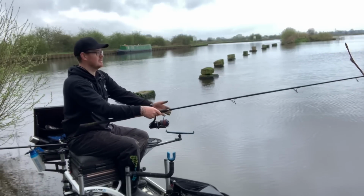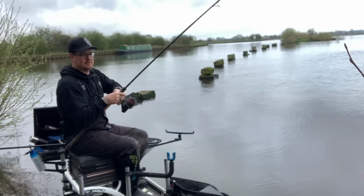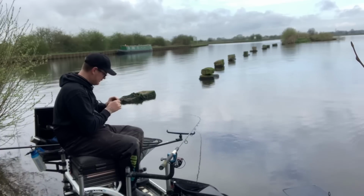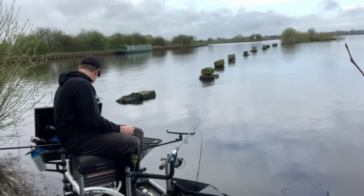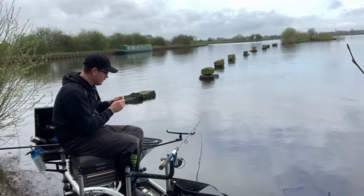So again, reel down to your feeder. You don't want to move it at this point. Lock your reel up, just empty it. And now there's no resistance there whatsoever, just reeling in nice and easy. Now that feed is out there, I'm not going to bother feeding that long line, just going to concentrate on this one line to start with.